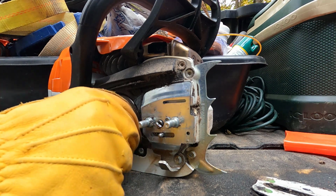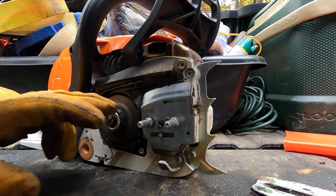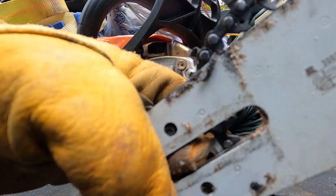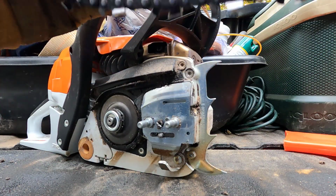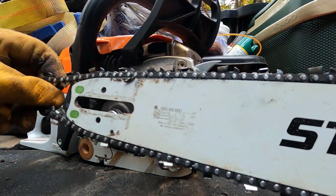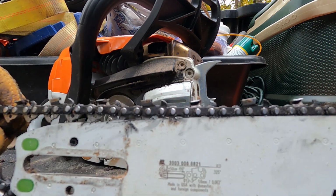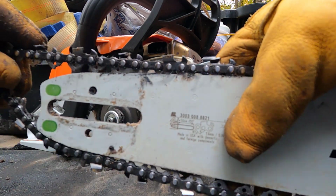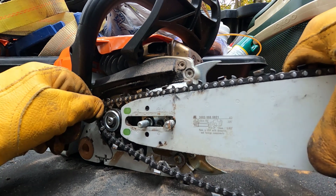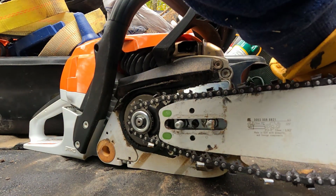Just cleaning out this area here where the chain goes in. A little bit, blowing it out. All right, let's see if we can put this back on. Clean that up. Now I watched a Stihl dealer and service guy put this on, and he made it look so easy. Now I've done it, and I might have done it on video already before, and it's something that I don't do often enough to recall the best way to make it work just yet. So let's put this chain on where it goes. All right, and now our goal is to get the chain inside the bar properly.